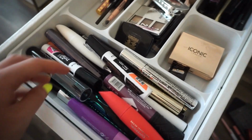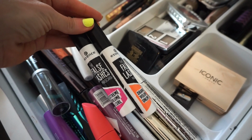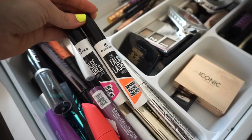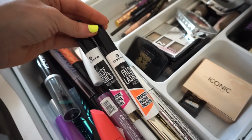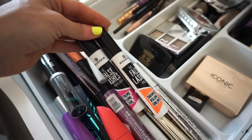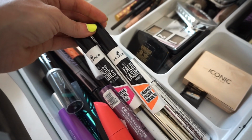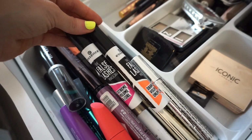Moving on to this drawer. Okay, for mascaras, I've been pretty much hooked on these from Essence. I really, really love them. We have the Extreme Volume and Curl Mascara on the left, and then the Dramatic Volume Unlimited on the right. They're both really nice. I'm not sure which one I like more. Still playing around with them, but I usually tend to have amazing luck with the Essence mascaras, and these are definitely no exception, so I'm gonna pull these. Plus, I love the packaging. They're really getting with it.